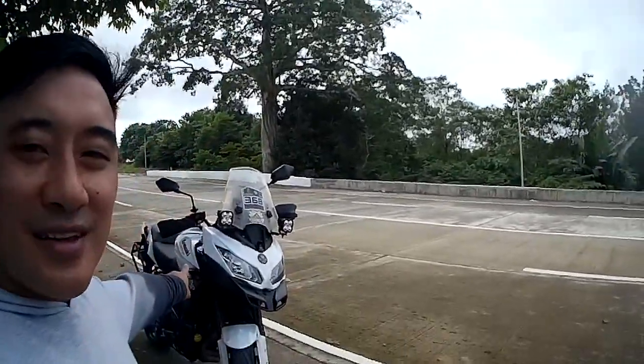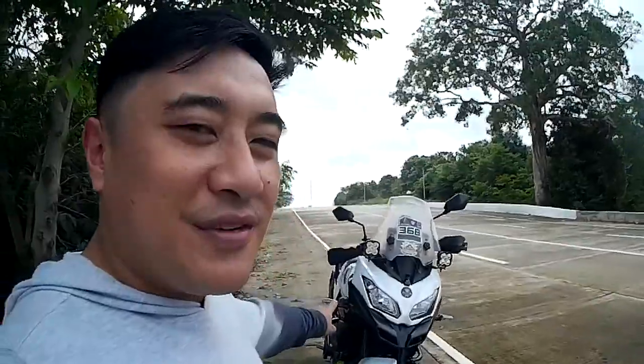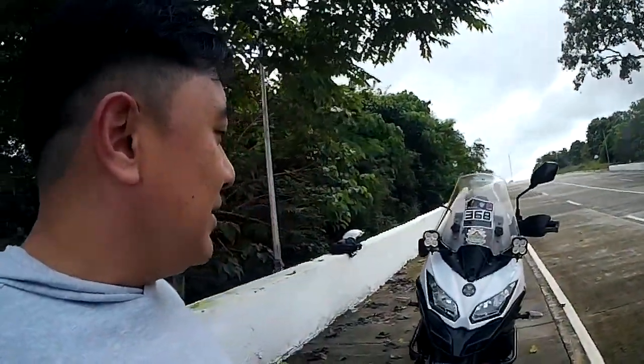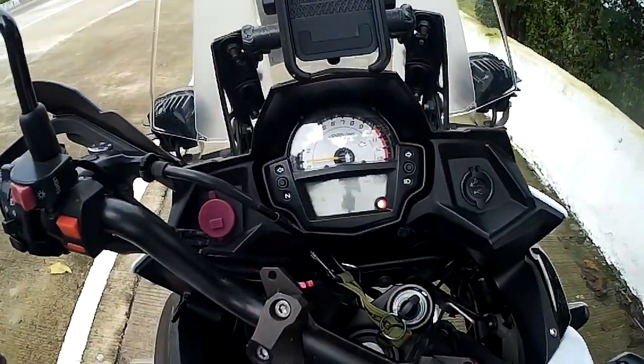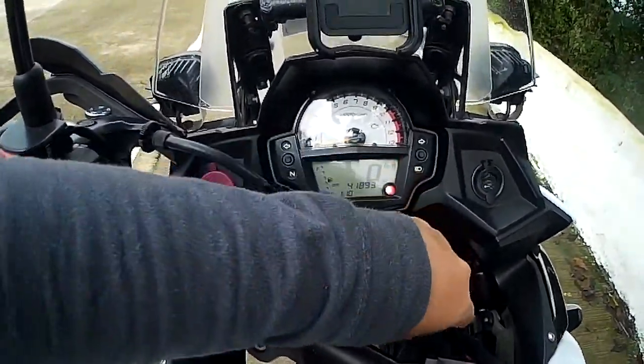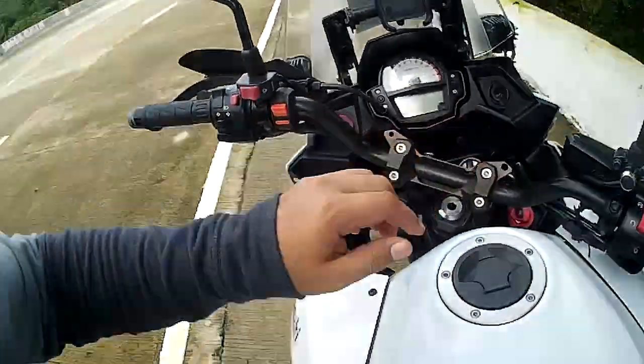Today we're going to introduce a new part of the Ride Tribe PH Garage. This is a Kawasaki Versys 650. It's a 2015 model and it has about 41,000 kilometers. I'm not really sure, just let me check first. Okay, there we go. Yeah, 41,893 kilometers.